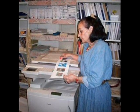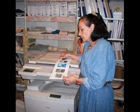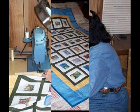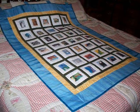This is Charlene Dodson, another group member in Texas, who made and designed the quilt. She used a heat transfer method to put the images onto fabric. She then sewed them together in blocks and produced this beautiful quilt, all on the theme of the endangered species.